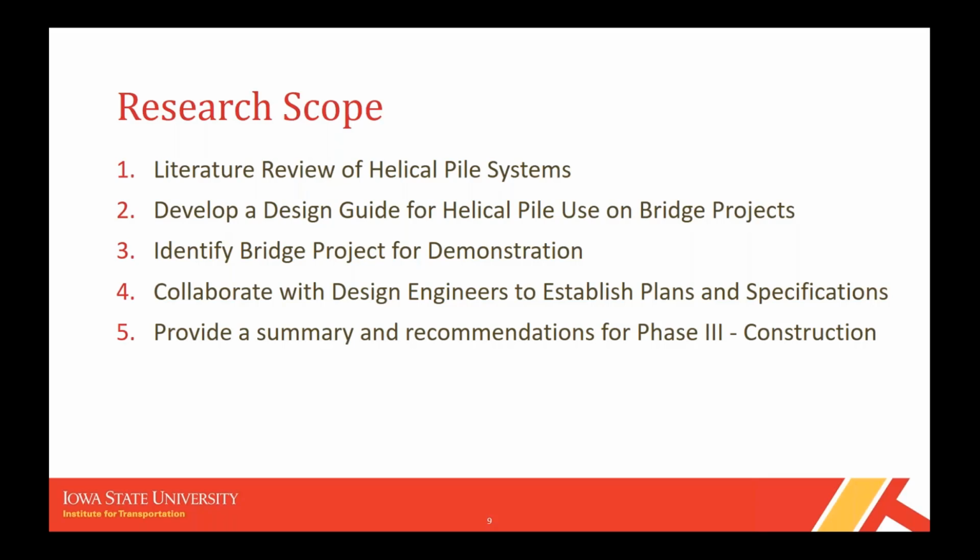Okay, so for phase 2, like I said, we're going to be starting here shortly. Our research scope is as follows. We'll continue a literature review of helical pile systems beyond what was included in phase 1, and I'm sure not a lot of information has come out since we first published our document in the spring, but it's good to circle back and make sure that there isn't additional information that would be beneficial to this phase. Secondly, we're going to be developing a design guide for helical pile use on bridge projects. And this is where a bulk of our efforts are going to lie.